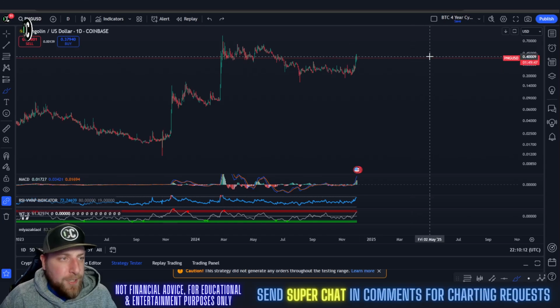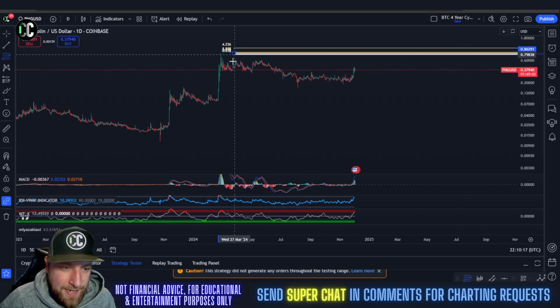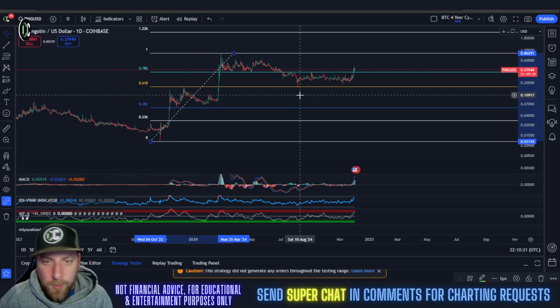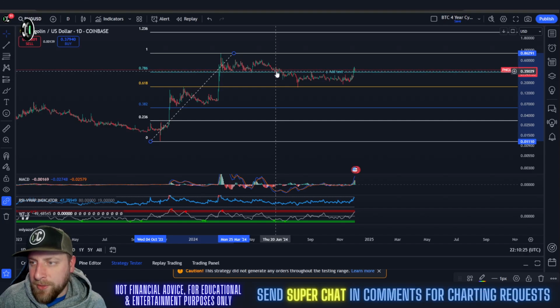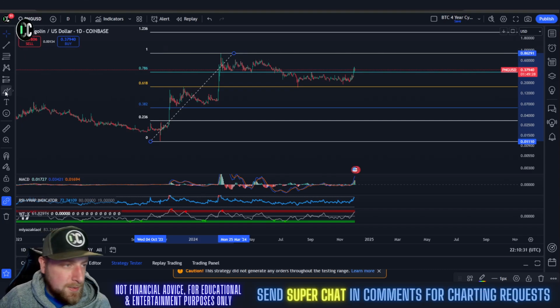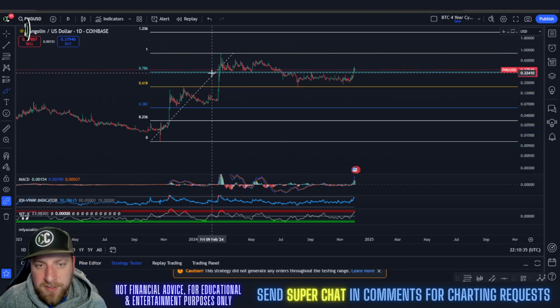Where are we actually at for Pangolin? So if we go by the fibs, we're going to go from this high, I believe, to this low right here, actually. Yeah, all the way down to that wick low right there. We actually broke above our 786 at 33.34 cents. This was a major resistance area for us.